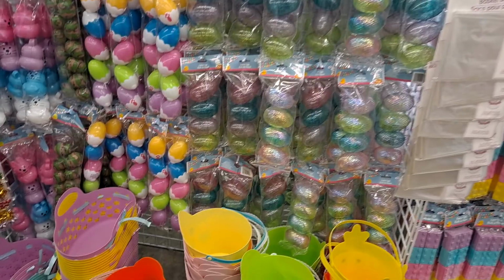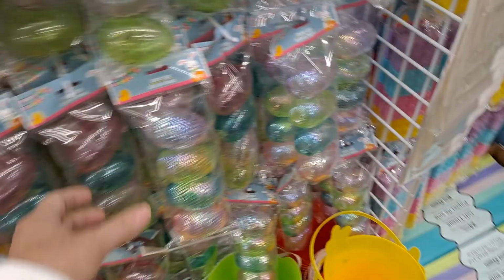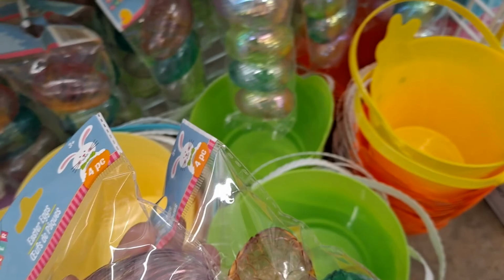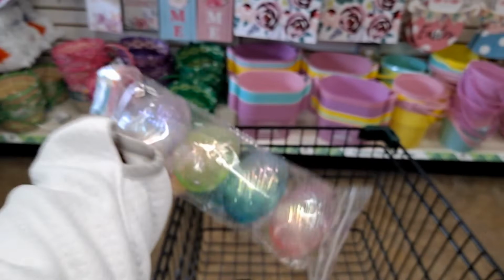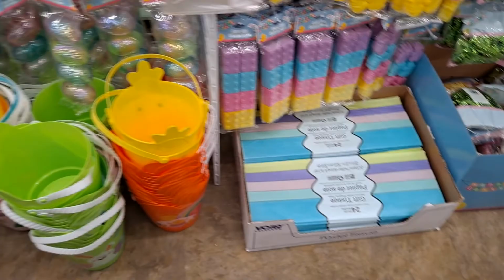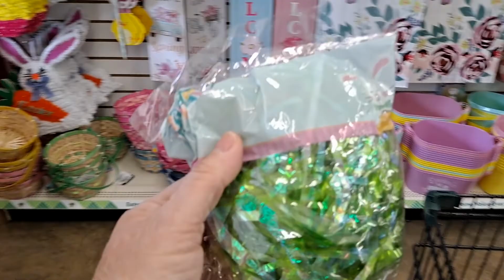Oh, yes. Did I see these before? I don't know if I did or not. I think I'm gonna grab. There should be another pattern of these if I remember correctly. Oh, that looks like it. I'm trying to decide. Oops. What else? They do seem to have plenty of the pastel gift tissue. These buckets, and of course the eggs. Very cute. And I have some stuff at home too. Let me pick up some of this.